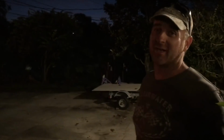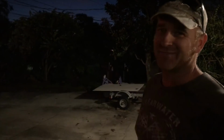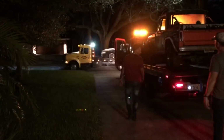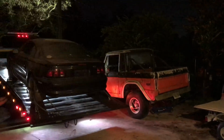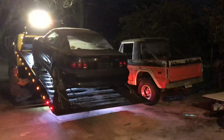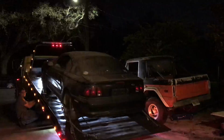Great. That moment when they made it home, that's when you know you got them. I was a little worried today we were gonna go out there and not bring anything home, but here's the Bronco coming in on the trailer and the Mustang's following right behind. It was a good day. You need a bigger driveway. I do. Gotta add on.